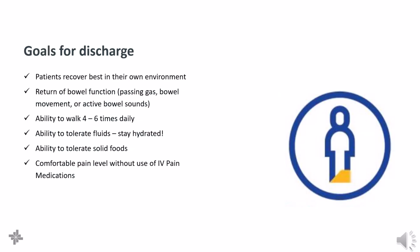Goals for discharge. You'll be discharged once you reach your goals. Most of our major head and neck patients typically stay between 2 and 7 days. It's important for ENT patients to understand provided education, be able to stay hydrated, receive adequate nutrition, be comfortable without using IV pain medication, and be able to demonstrate how to care for your surgery site and walk safely on your own.